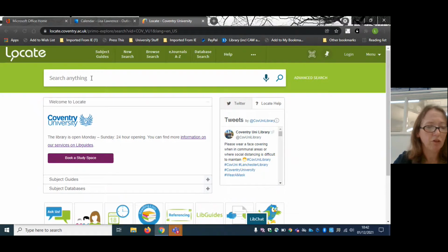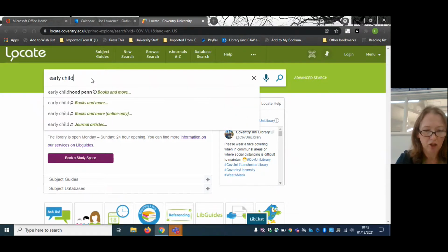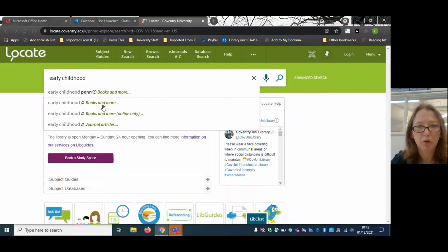So if we use a very broad example and try typing in early childhood, you can see here we've got the option of using a search for books and more, which will bring back both physical books and online books. You've got the option of looking for books and more online only. So if you don't want to come into the library, this would be the option for you because it will only bring back electronic resources.